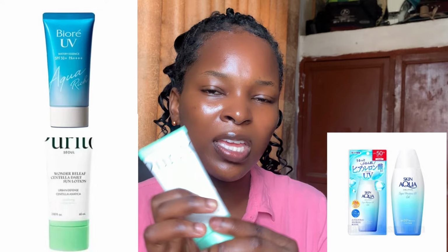I'm actually putting Korean and Japanese together. So if you can get Skin Aqua, if you can get Barrier UV, if you can get the Atomugi. Yes, Atomugi. I don't know if I'm pronouncing it correctly. Very, very detailed. Very good.